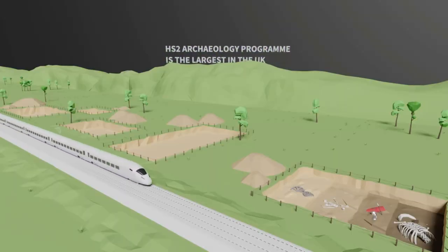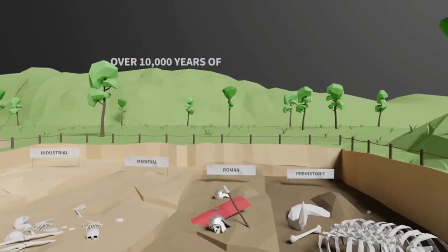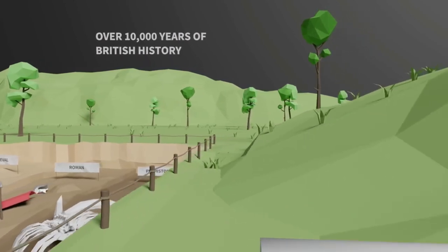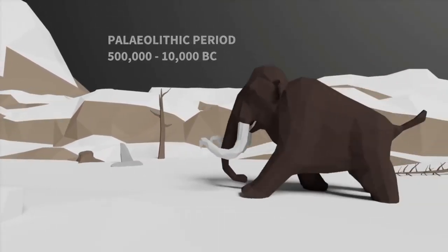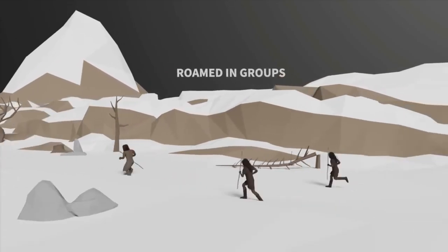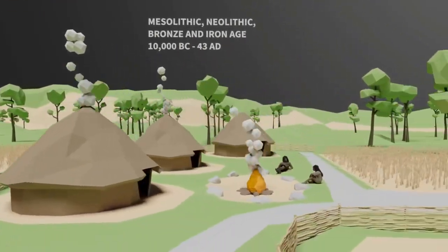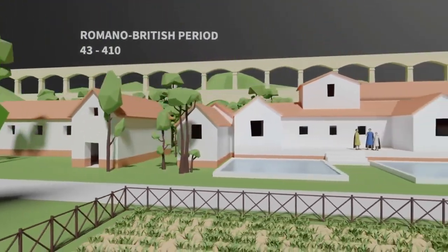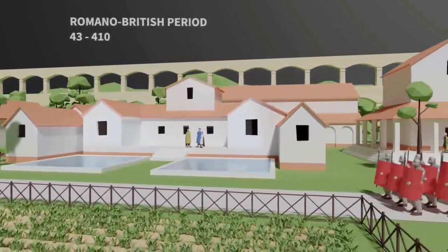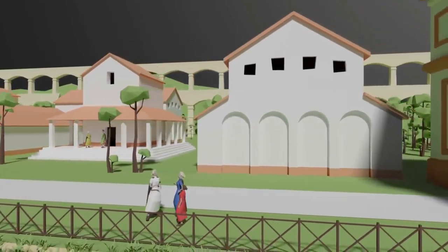HS2's archaeology programme is the largest ever undertaken in the UK. This once-in-a-generation opportunity allows us to reveal over 10,000 years of British history. Come with us as we take a train through time. Our journey starts a long time ago in the Paleolithic period, where early ancestors roamed in groups hunting and gathering food. Then settled and learned how to farm, and discovered the secrets of making bronze and iron. We will then travel forward in time to see the mark the Romans left on Britain. From their straight roads and new systems of government to sanitation and town planning.